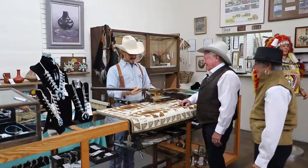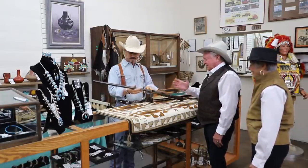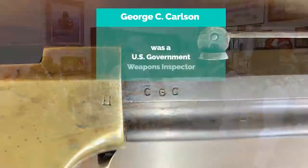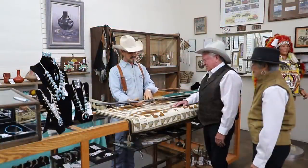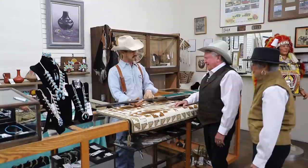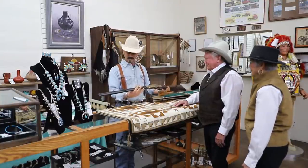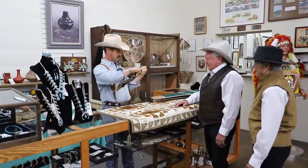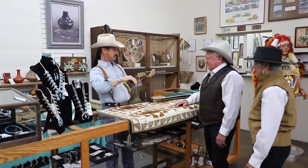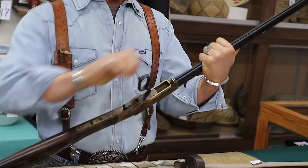That is amazing. It's a great looking gun. It has George C. Kyleson, the 1862 Civil War Inspector's initials on it. Wow, that's pretty neat. If I remember right, there's only like maybe 1,700 of these that were martially inspected. That's correct. Where'd you come up with something like this? I've been collecting for 20, 30 years, and I just bought it a few years ago, but it took me a long time to find one I could afford.